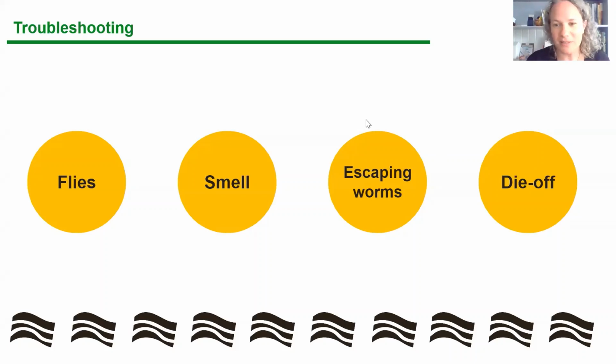Die off. If you do experience a worm die off, you will want to just dump that worm bin and start over. Maybe consider why they died off. Were they too hot? Did they freeze? But sometimes it's just a disease that the worms get. It's happened to everybody, and you just dump that batch and start over again.